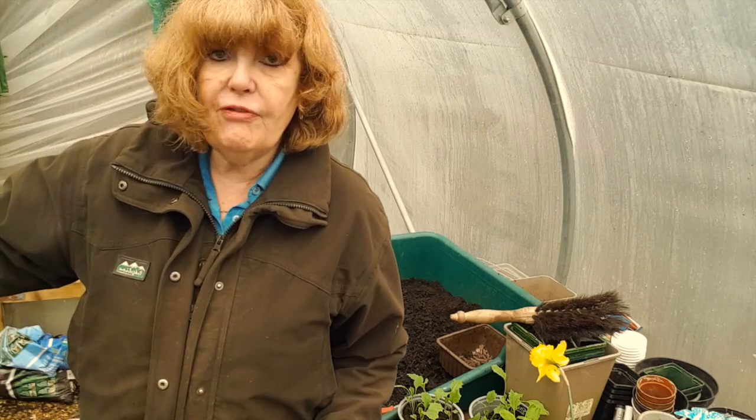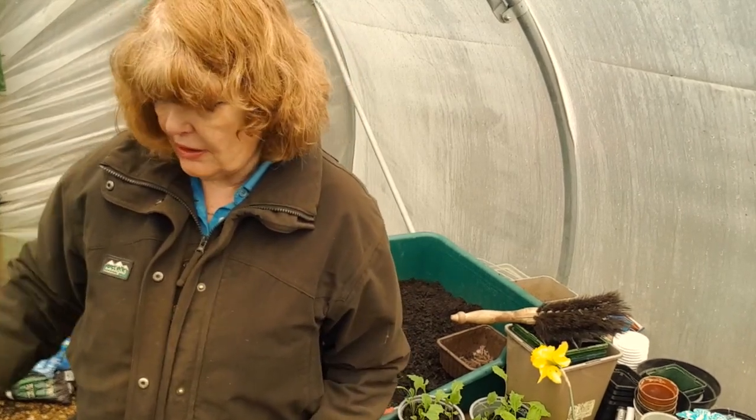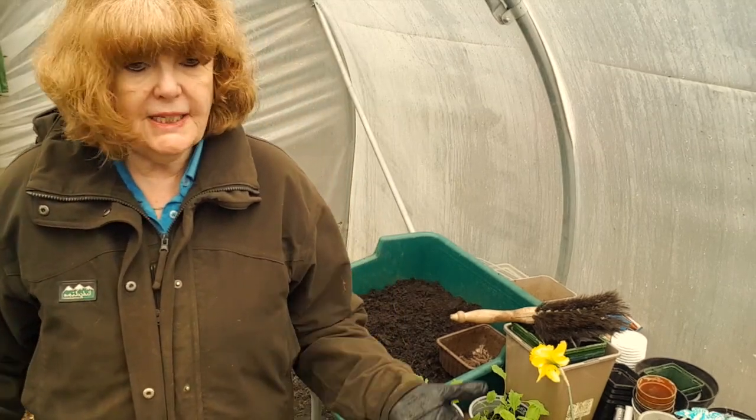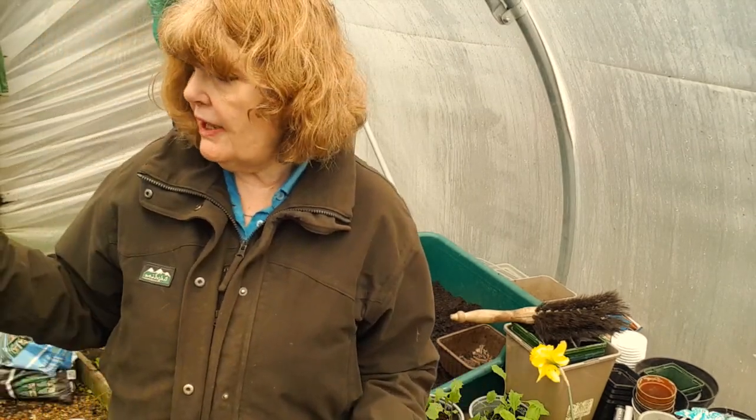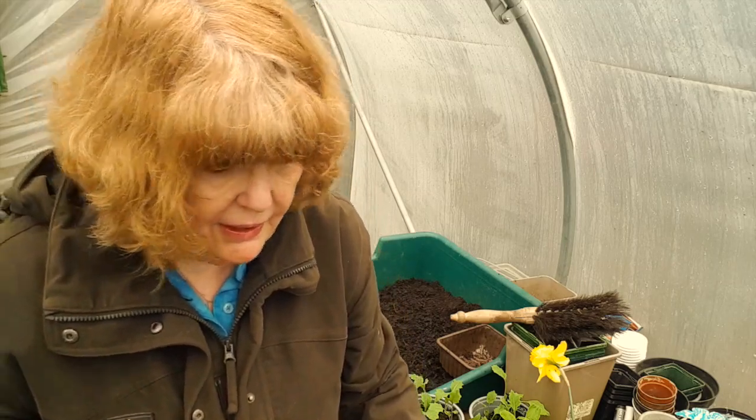I'd rather have the sunflowers up than the brassicas, so I can see what's happening with those. Because, as I said, I really want these sunflowers, but they do get munched on. God. Right, I'm going to just pop these on that end of that bed there. Hold on.